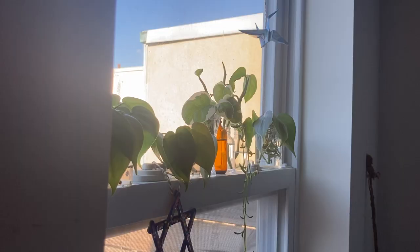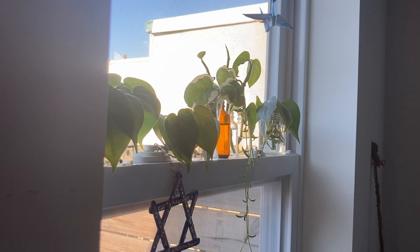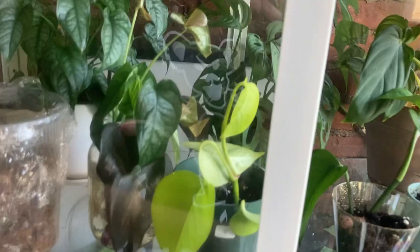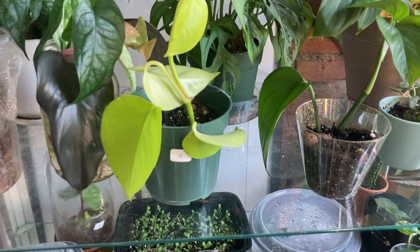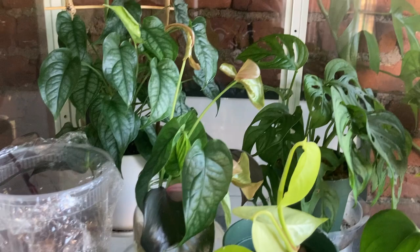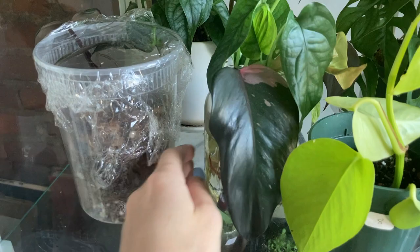I have a bunch of propagations up here. I recently potted some of them. I'll show you those too. Props in here. Got neon pothos, regular pothos, both of which I would probably bring to a swap. And for the first time, I'm also propagating my pink princess in here. I was really nervous about it, but I think she has roots. It's hard to see, but there's roots coming.